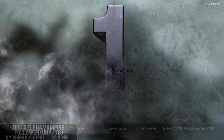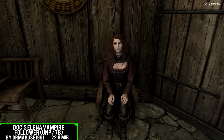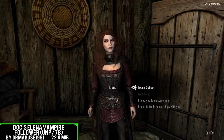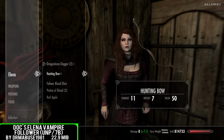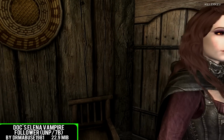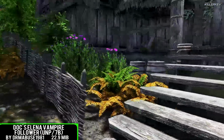Doc's Elena vampire follower is coming in at 22.9 megabytes of a download. Elena is a former member of Lord Harkon's court. After travelling around Skyrim collecting rare items, she got caught in an ambush by the Imperial Legion near Riverwood. She managed to escape and is now hiding in the Sleeping Giant Inn, waiting for you to pick her up and take her on your adventures.